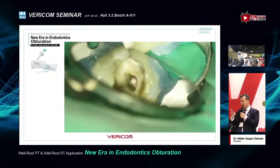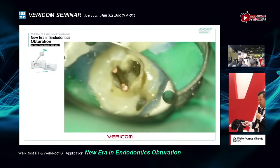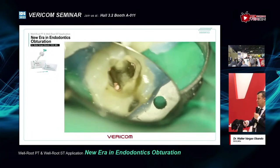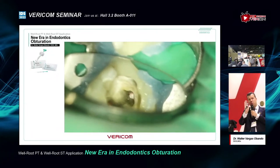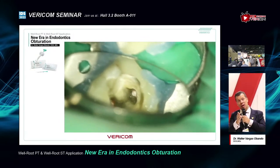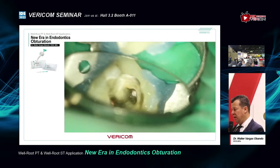But the thing is, with the bioceramic sealer, it's really easy to clean the pulp chamber. You only need to use water. You can use the water from your ultrasonic device, and you will have a really, really clean pulp chamber ready to be filled with your resin.